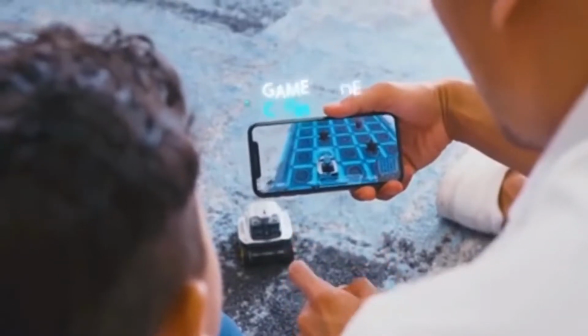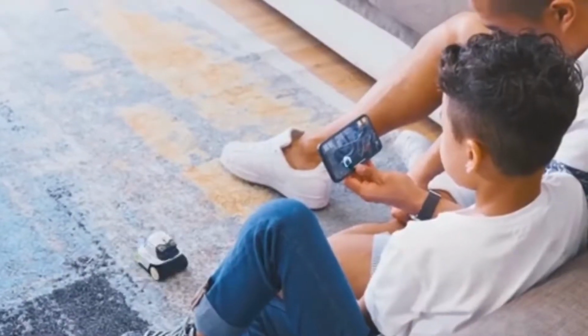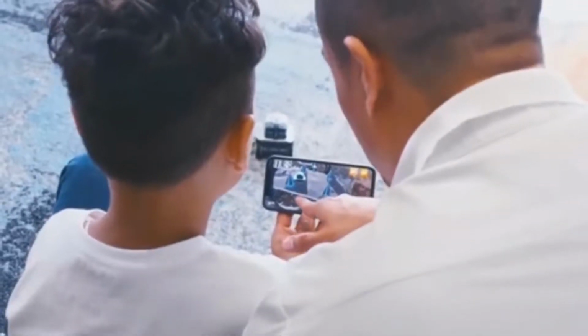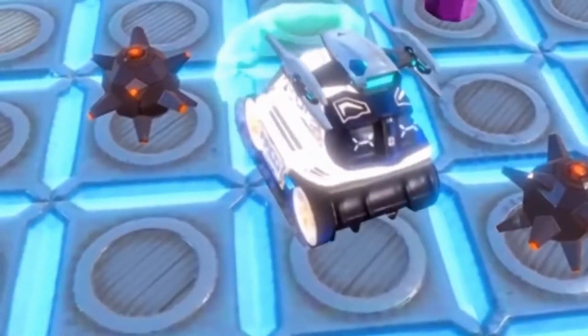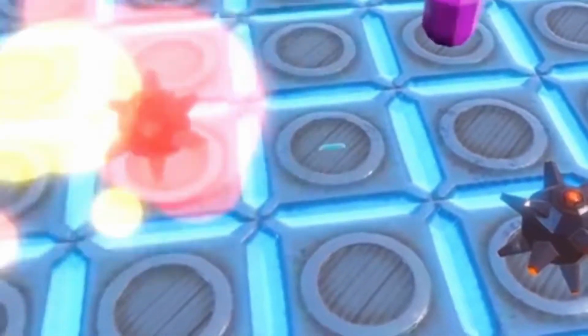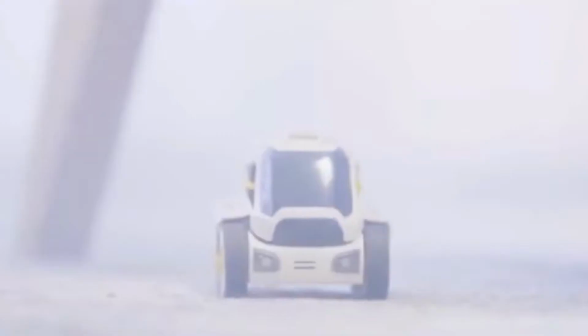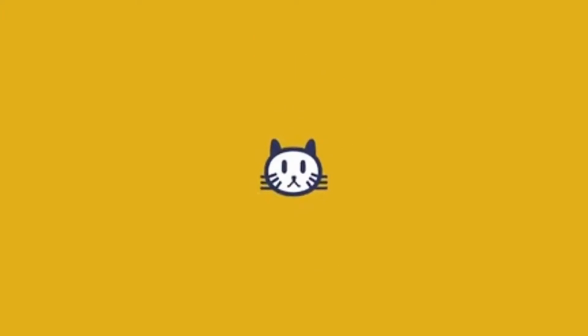Built-in map detection technology allows you to place the virtual map along with a 3D environment on any surface. There is another application for people who like quieter games as well. The smartphone is directed to the robot, and it becomes the key to solving various puzzles. The latter application allows you to master coding using the robot, contributing to the development of logical thinking.